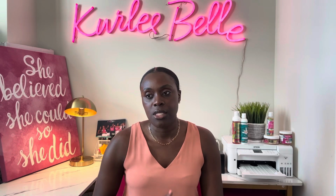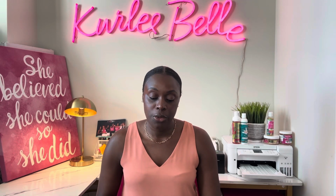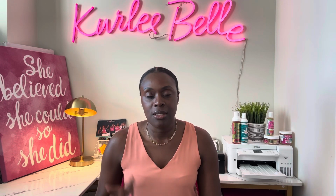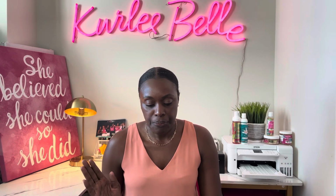Not all ingredients you should avoid, but if you don't have a hair care routine and your hair is breaking and shedding, then definitely avoid some of these ingredients. Just think about it. Okay, sulfates dry the hair. All right, let me just avoid sulfates because it dries the hair. My hair always has been dry. I'm not going to use that.